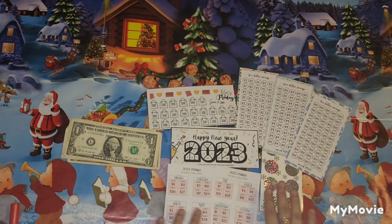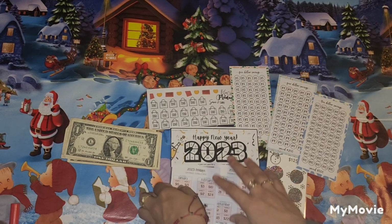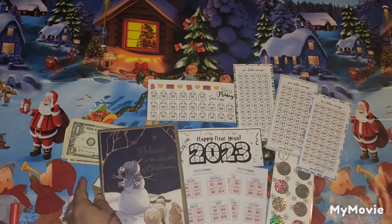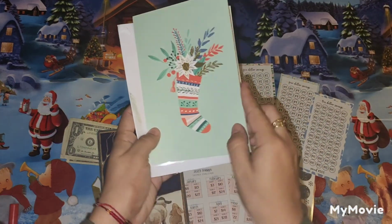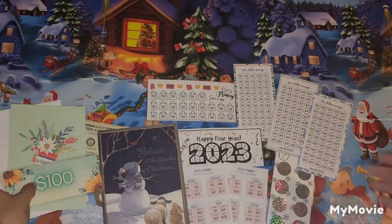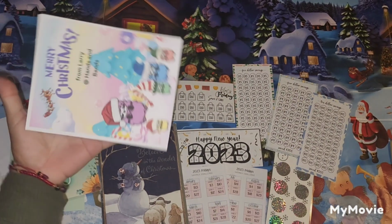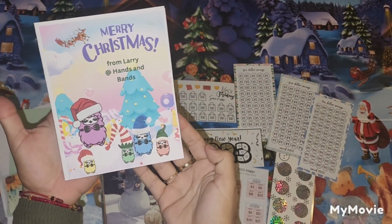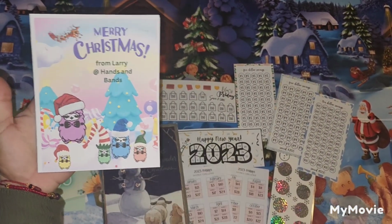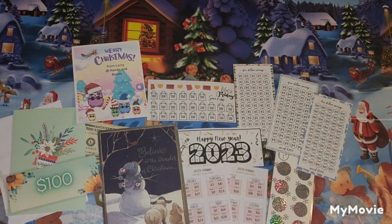So all these wonderful items were gifted to me by Julieta, along with this Christmas card. This one is from Sai, from Cash and Spanglish. And this cute Larry card was from Handsome Bands. So thank you to all of you. Thank you so much for remembering me during this Christmas holidays.